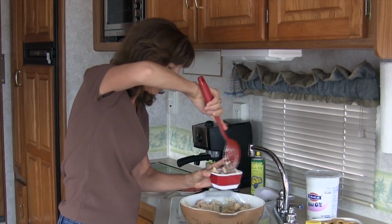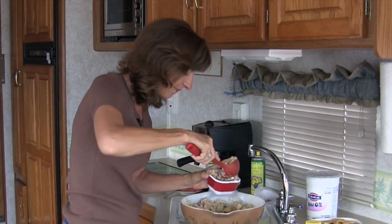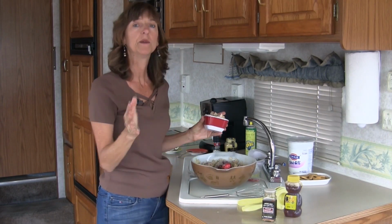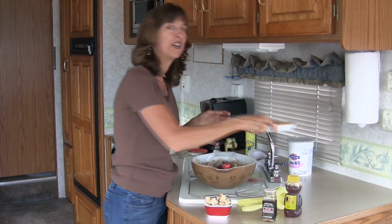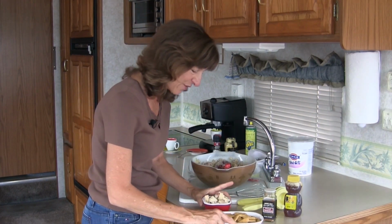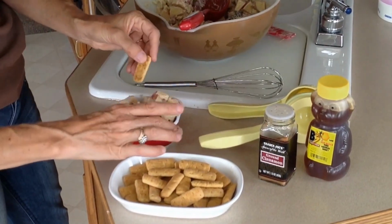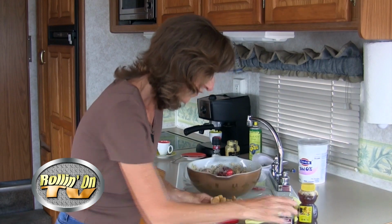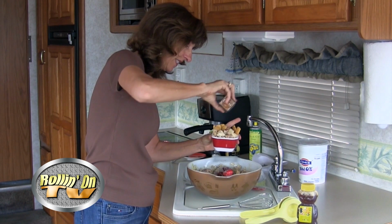Beautiful, nice spoonful. Oh, it smells great. Now, what apple pie would be complete without a crust? Since we don't have a crust to go in the bowl, I have a perfect solution for us. Graham crackers. So what I'm going to do is I've got some little mini graham crackers here. I'm going to put them on the side. Perfect. We're going to give it just a little sprinkle, just a slight dusting of cinnamon.